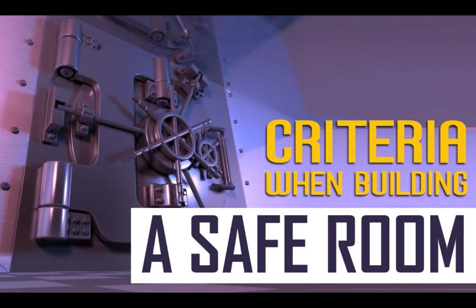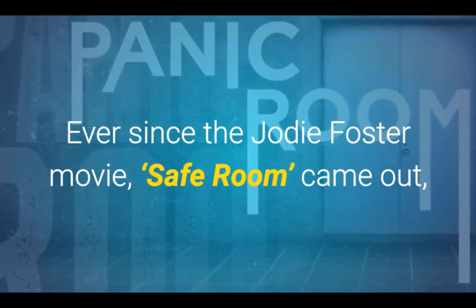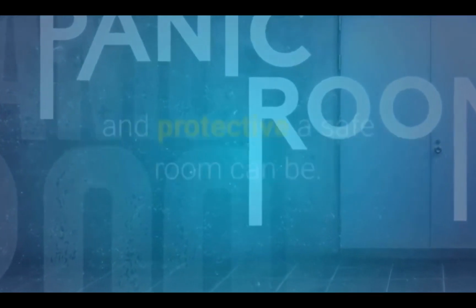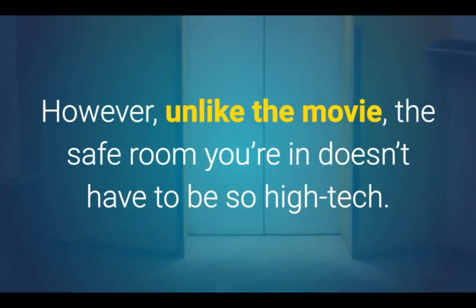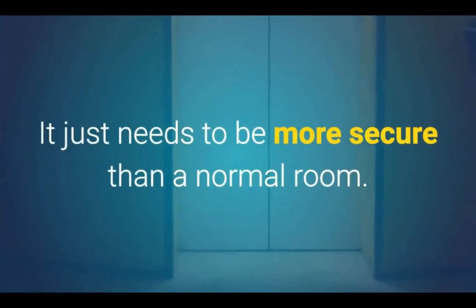Criteria when building a safe room. Ever since the Jodie Foster movie, Safe Room, came out, millions of people around the world know how effective and protective a safe room can be. However, unlike the movie, the safe room you're in doesn't have to be so high-tech. It just needs to be more secure than a normal room.